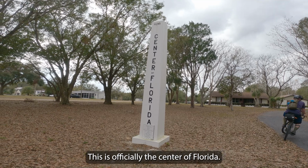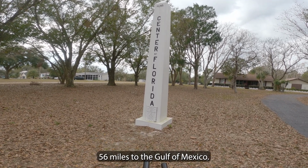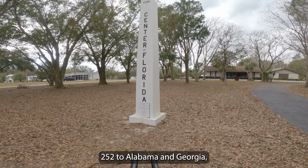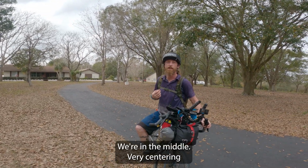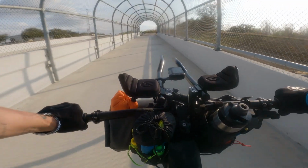This is officially the center of Florida. It's 56 miles to the Gulf of Mexico, 56 miles to the Atlantic Ocean, 252 to Alabama, Georgia, 252 to Key Largo. How does it feel? We're in the middle. Very centering. Very zen.